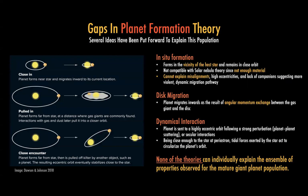Several ideas have been put forward to try to explain this population of planets, one of which, perhaps a more simple one, is to think about in situ formation, where the planet forms in the vicinity of the host star and remains there. However, this is not quite compatible with solar nebula theory, since that theory posits that there might not be enough material in the inner disk to form these planets. While there have been other explanations put forward that might make in situ formation viable, it cannot quite explain all of the variety of misalignments, high eccentricities, and lack of small companions that we see to these hot Jupiters, which suggest a more violent dynamic history in these systems.